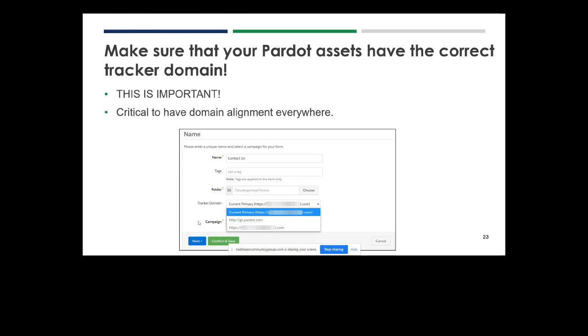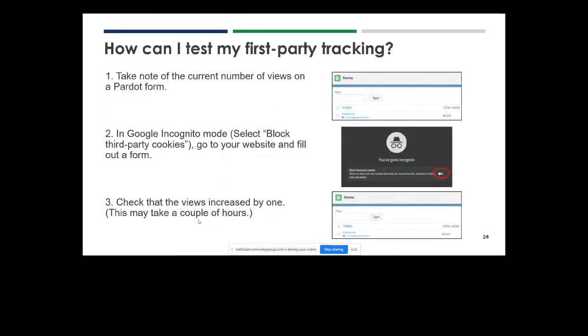But like I said, those are the kinds of discussions I've been seeing with different companies and different groups as we talk about making the switch to first party tracking.